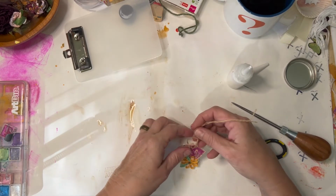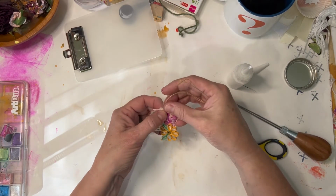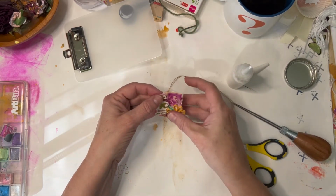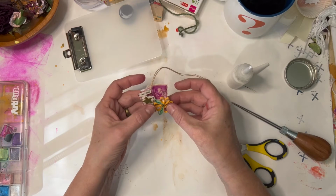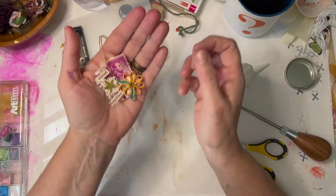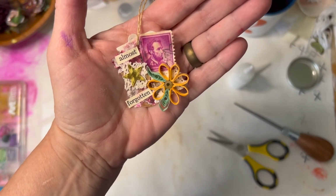So as I did this, I'm noticing intuitively I put purple and yellow together, which are contrasting colors, and I do like to use contrasting things in my art. So that is our first little artwork for 100 days.